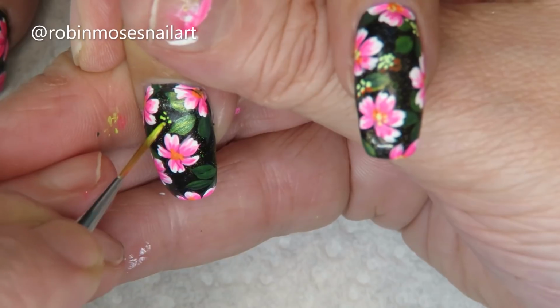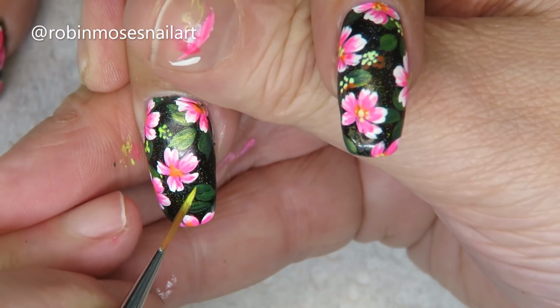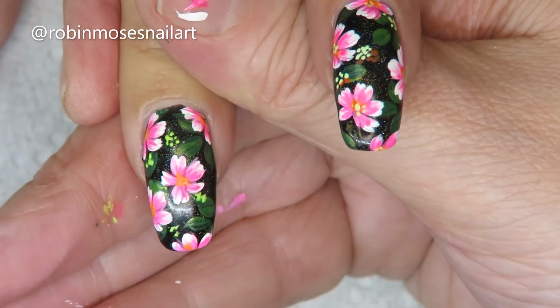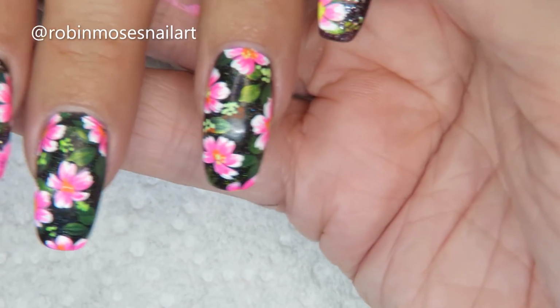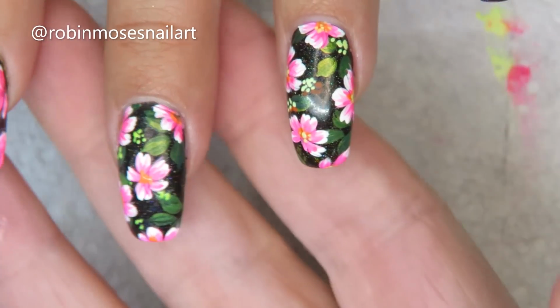So if you guys notice, I'm making little baskets of flowers around and allowing that to be my line to just kind of work in a pattern. It just adds and makes it look more bouquet-like. And then when I top coat it all, it kind of syncs together into one.